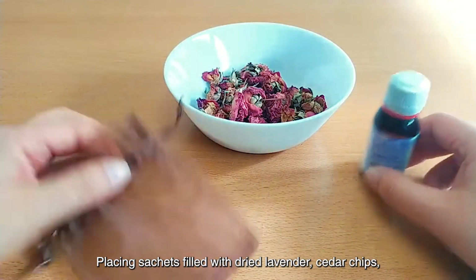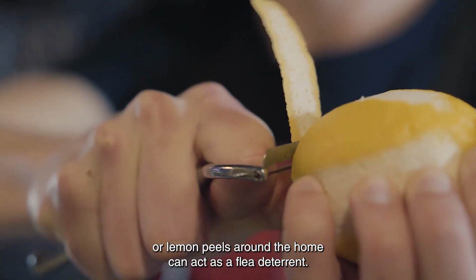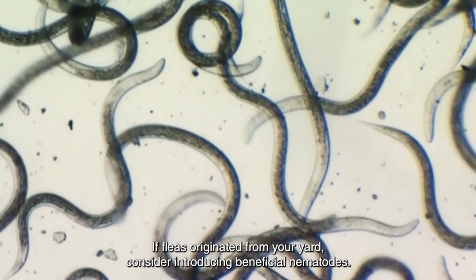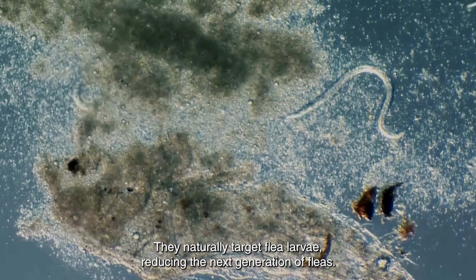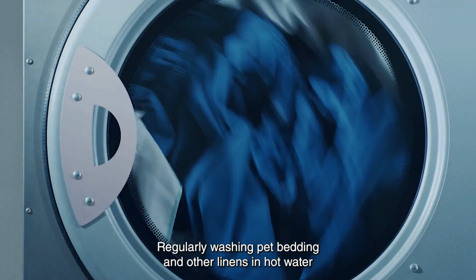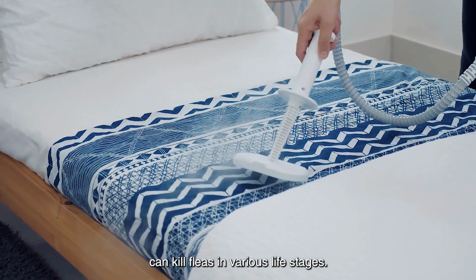Placing sachets filled with dried lavender, cedar chips, or lemon peels around the home can act as a flea deterrent. Beneficial nematodes: if fleas originated from your yard, consider introducing beneficial nematodes. They naturally target flea larvae, reducing the next generation of fleas. Regular washing: regularly washing pet bedding and other linens in hot water can kill fleas in various life stages.